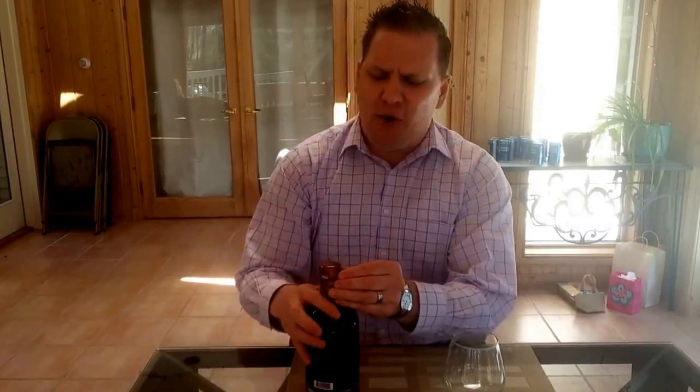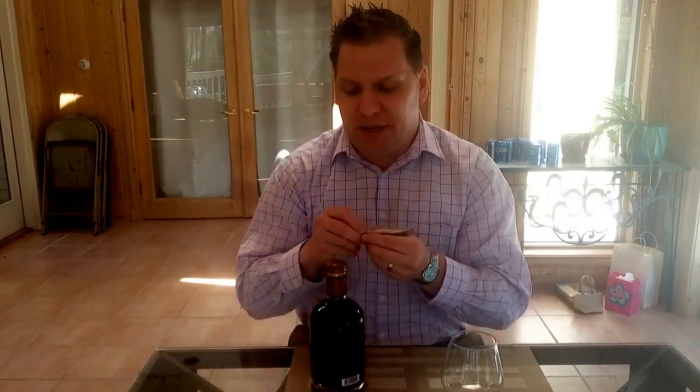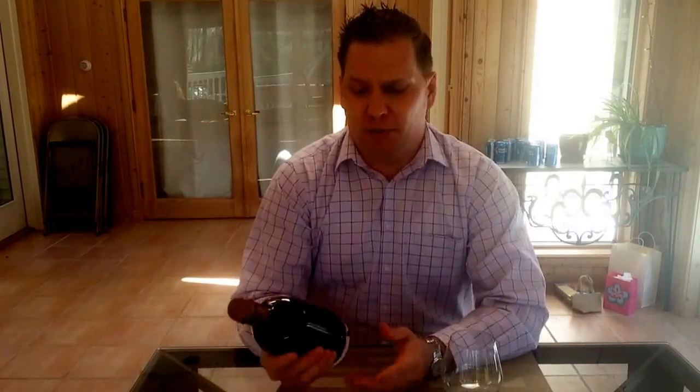No age statements on this. I have no idea how long they've been storing their rums. I know they store them for some period because if you go on the website, you can actually see barrels. But I'm a little bit concerned that they may have rushed to market a bit just simply because of demand. But we'll see.